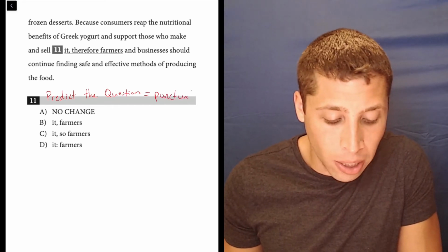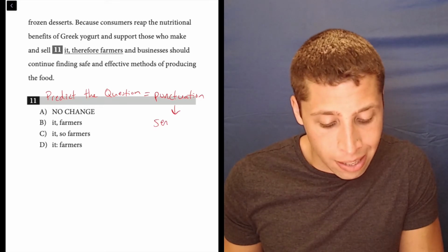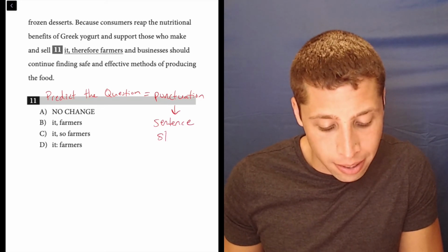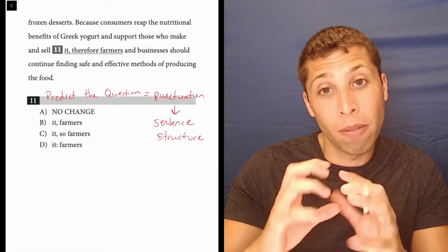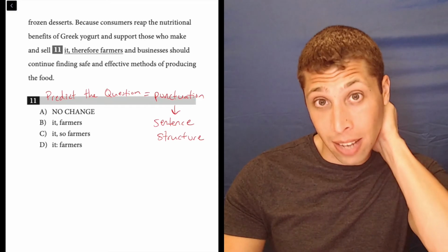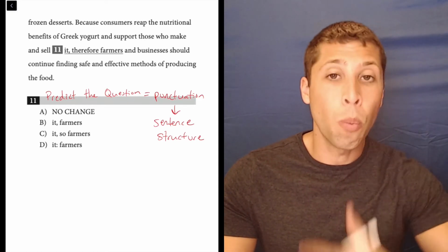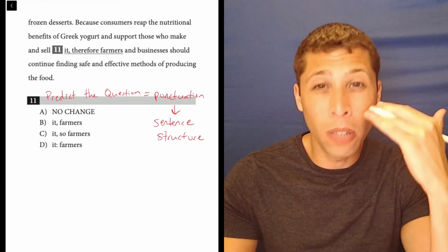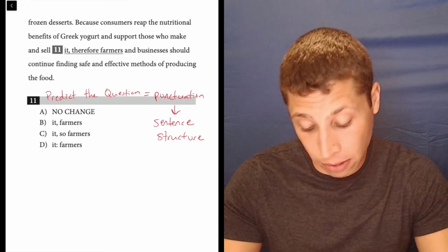And so we really need to remember that punctuation is used to show sentence structure, where sentences kind of switch and flip and move around. It's a long sentence and it's easy to get lost in it. But if we know that that's what they're testing, we're more likely to hone in on that aspect of the sentence.